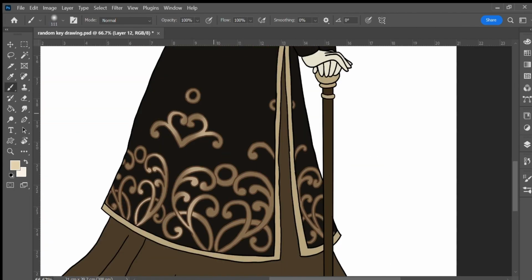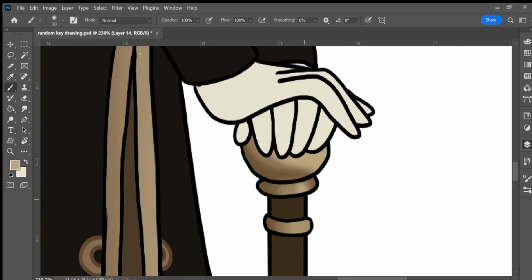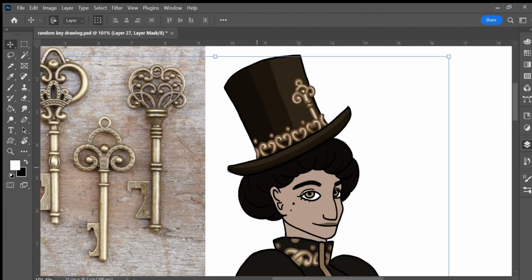To make the golden design stand out, I made the coat black, sampling the color of the shadows in the photograph of the keys. The top hat is a dark shade of brown, similar to the brown of this woman's dress. Her hair is also dark, and her skin the light brown color of the wood in the photograph. Against these, the shiny brassy gold stands out, bright and metallic.